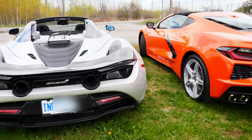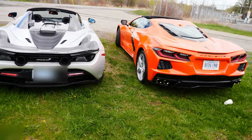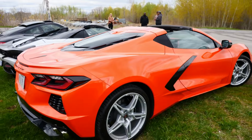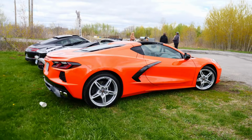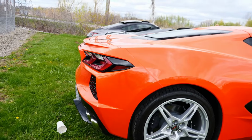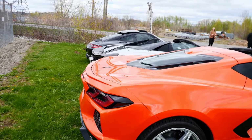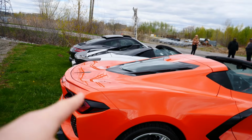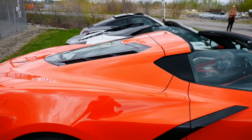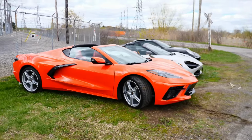Come over here. I'll give you a good comparison of these two sitting side by side. Just unbelievable. I'll actually give you that same angle. Here you can see the C8 just sits a little bit higher. That 720 just drops right off. Look at that.